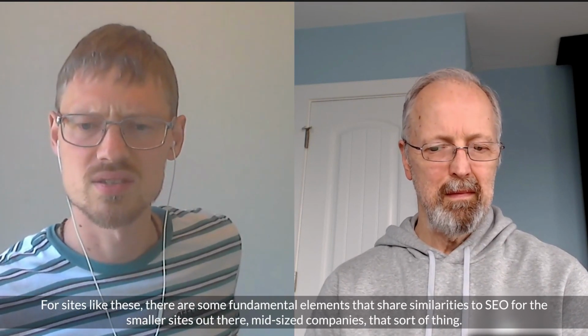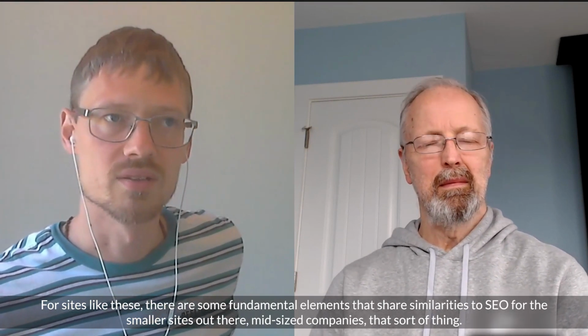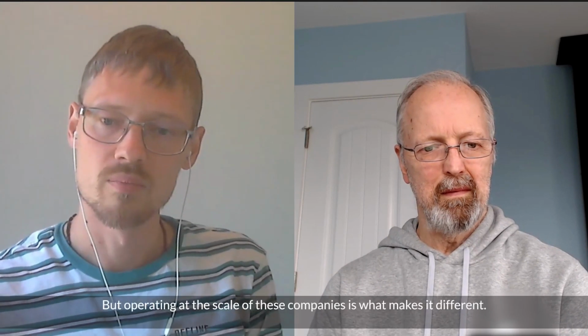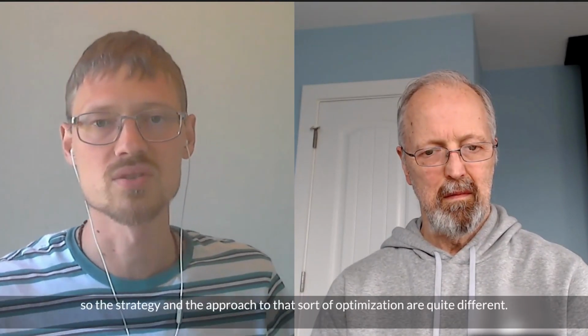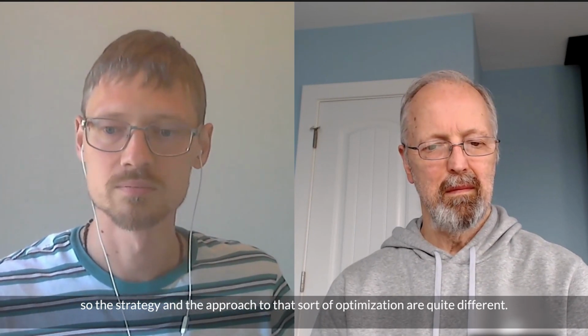For sites like these, there are some fundamental elements that share similarity to SEO for the smaller sites out there, mid-sized companies, that sort of thing. But operating at the scale of these companies is what makes it different. So for example, title tags are an important on-page SEO element for any website, regardless of the size. But for large websites like we're talking about, they have millions to tens of millions of pages. So the strategy and the approach to that sort of optimization is quite different.